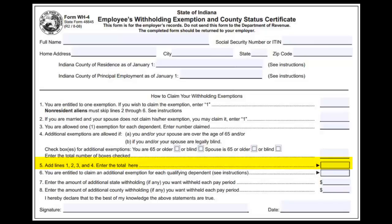In the box on line 5, you will total all the exemptions you have listed on the above lines. On line 6, you may claim additional exemptions per the instructions on page 2. On line 7, you may enter any additional amount you wish to have withheld from each payroll check you receive. Unlike federal tax, which is based on a chart system, the state tax is a flat percentage. Therefore, if you are earning a minimal amount, it will still be taxed.